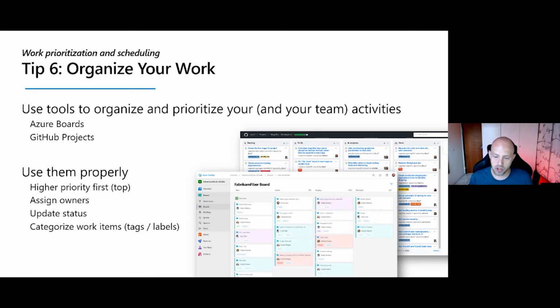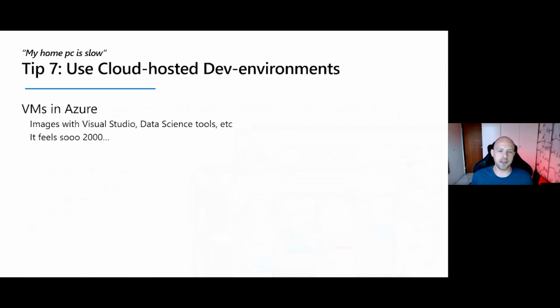And even more on organization, try to categorize the work items and the tasks using either tags or labels to make it even easier for everyone to grab the work, or for yourself to understand what that was about. And this brings me to my last tip, which is related to: my home computer is slow, how can I work? Well, try to use cloud-hosted environments. Now, we could do a few things in here. First one would be you can use some VMs in Azure. We have, in the marketplace, some images with Visual Studio, with the data science tools, and many other tools that you may use for development.